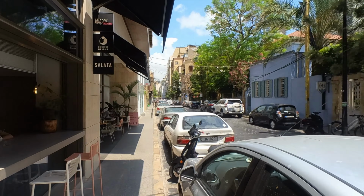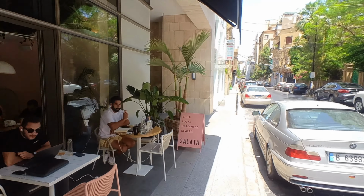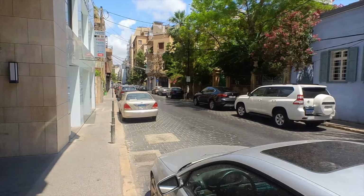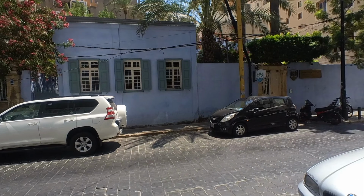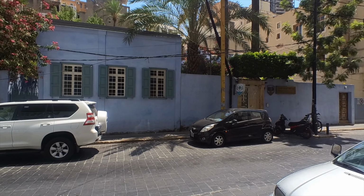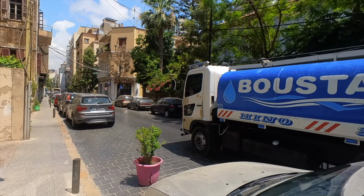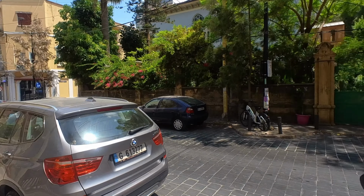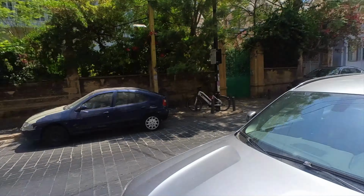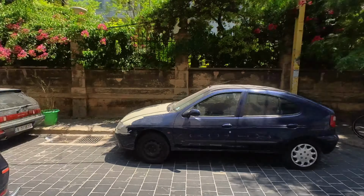Some nice palm trees. I actually like this composition. I know there's a car in the way, but the 3 windows with the flowers looks pretty cool. Nice. Alright, let me just cross to these flowers right here because they look pretty cool. I'm not a foreigner. Thank you for stopping though.